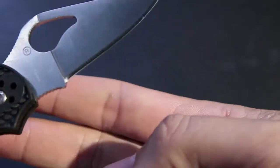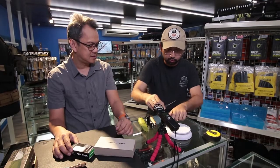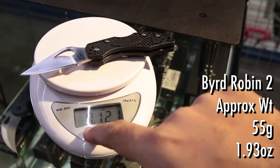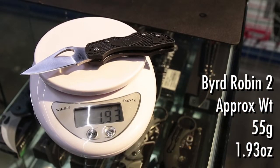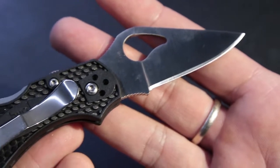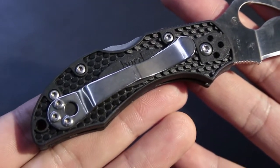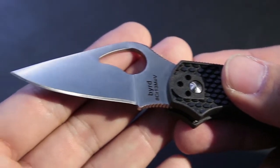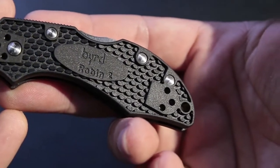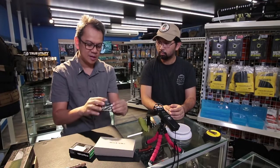Ito yung curious ako na ma-handle personally. Kasi yung bigat niya, 55 grams, 1.9 ounce, so around 2 ounces. Magaan siya talaga. And again, like Spyderco, for instance, since it's a copy of the Spyderco Delica, you can truly say that this is 100% ambidextrous because the lock is in the middle.